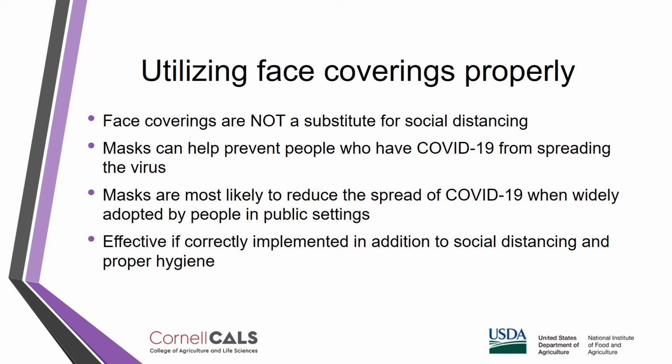Masks are most likely to reduce the spread of COVID-19 when widely adopted by people in public settings, and they're most effective if correctly implemented, in addition to social distancing and proper hygiene practices, which we'll talk about coming up here.